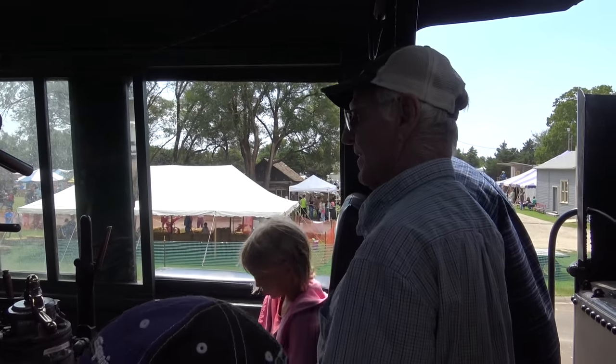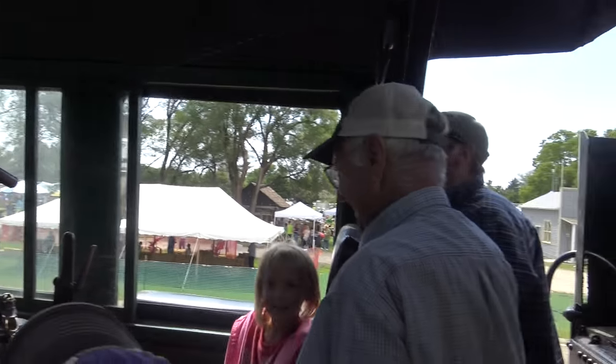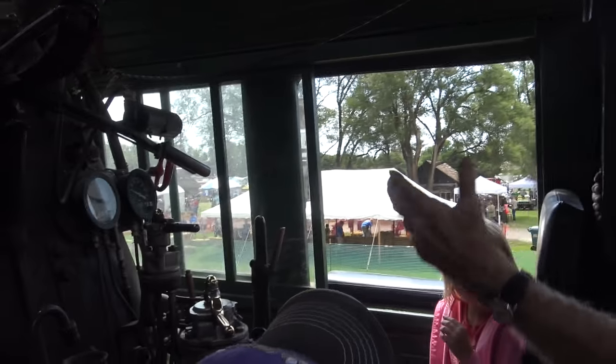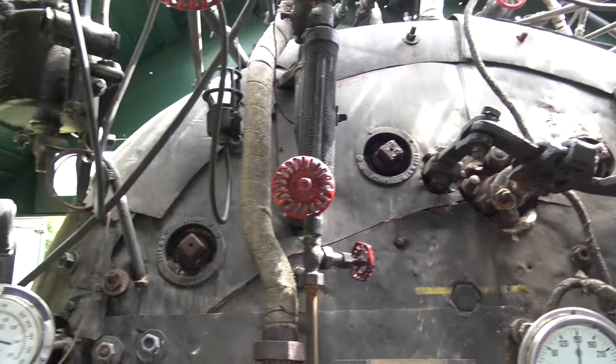Everybody's favorite, though, the horn. Where's the horn? Here. Can we pull that? No, you cannot pull it. We heard it earlier, but that was because it was taking off. Is that why? Yeah, you give a whistle when you take off. No, you don't just blow it. So each whistle means a certain thing.